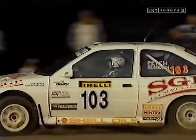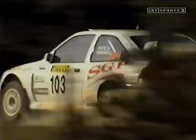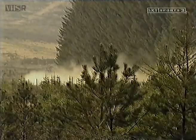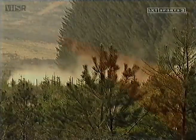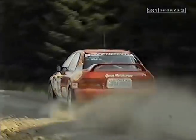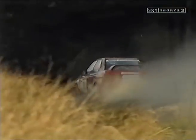Steve Petch knows the forest well, so does his co-driver, John Richardson. And you can see the dust coming up there. And these forests, very, very gravelly, big stones on top of the surface. The quick motorsport prepared car of Glyn Jones. Glyn, over 50, but still a quick man.